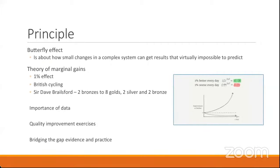I'd also want to stress a few points about the importance of trying to bridge the gap between evidence and practice. Over recent years, I have started to focus more on bridging this gap, because there is a lot of evidence out there and we believe that we are practicing it, but are we really practicing it? That's where I stress the importance of collecting data. When we started to collect data, we found that it may not necessarily be true, what you believe. By having good data as your benchmark or baseline, you can then introduce quality improvement exercises and measure your outcomes at the end of it.